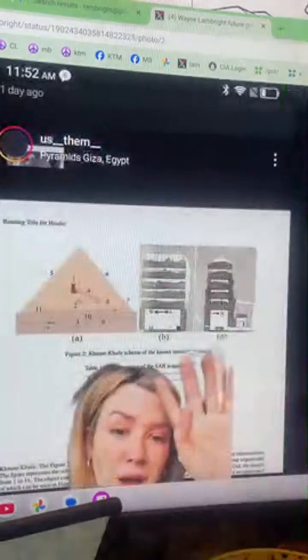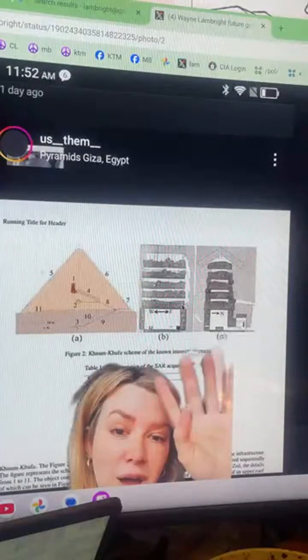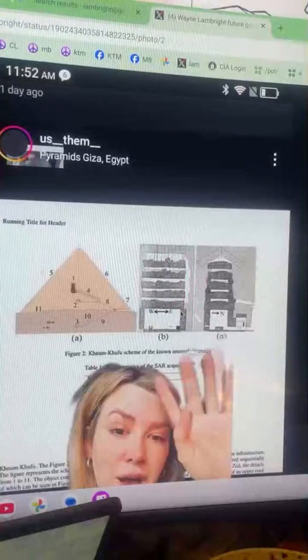And these are the relieving chambers here. There's like 15 slabs. Each slab is 70 tons, so this could be 10, that would be 700 tons. And these are, I think, piezoelectric generators. I think that's what's going on here.